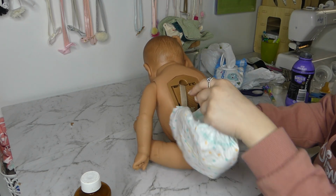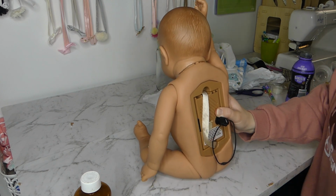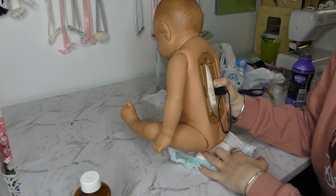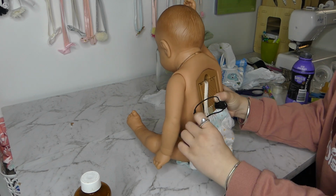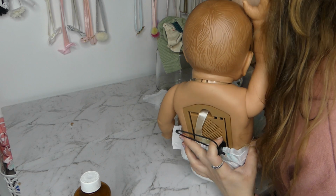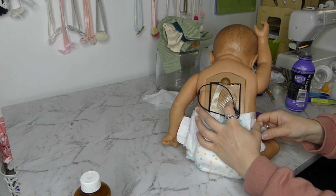What's wrong? Oh, it's forward. Okay. Oh, it doesn't like that. Very sensitive. I'm doing a good job holding this key in place. I really do. It should fit. It says back. This is tricky. Probably not as tricky as feeding the baby a bottle because my hands are not very steady.